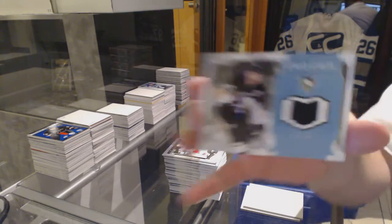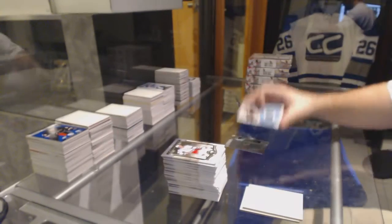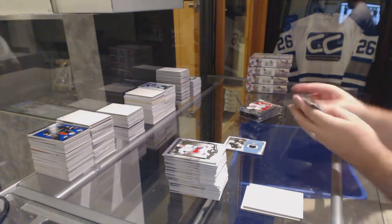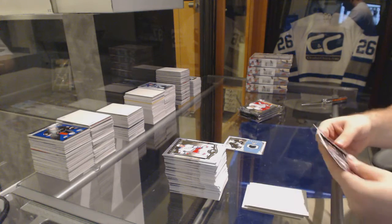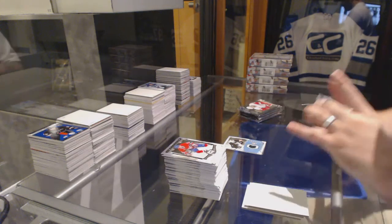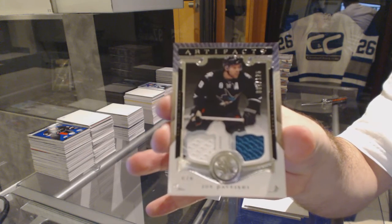Frozen Artifacts jersey for the Penguins, Chris Kunitz. So if you're not there, B. O'Malley, I'll be very disappointed. Slightly heartbroken as well. We've got a dual jersey number to 125, Joe Pavelski, San Jose Sharks.